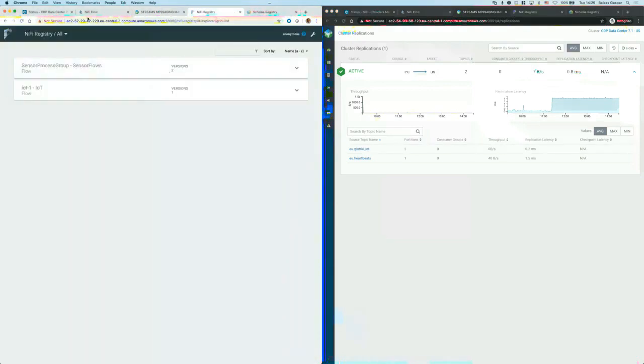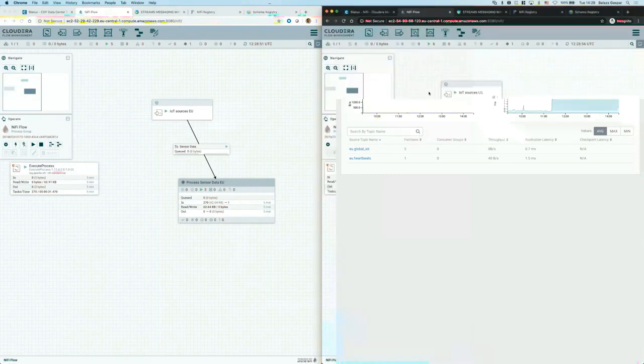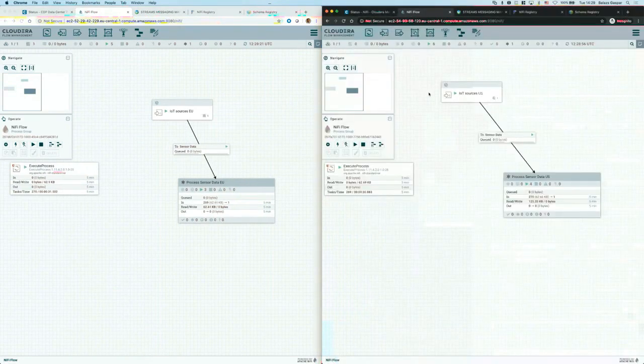So what I want to show you is that we are using Apache NiFi to accomplish duplication of the local or regional events in the EU or in the US, respectively, to write these into the geo-replicated Kafka topics. And actually, with the power of NiFi, this can be done on the fly. And we are also able to apply real-time transformations to this data. And this is what I'm going to show you.